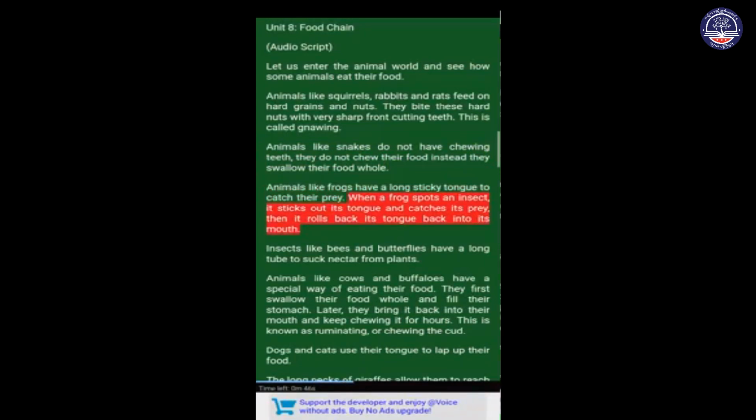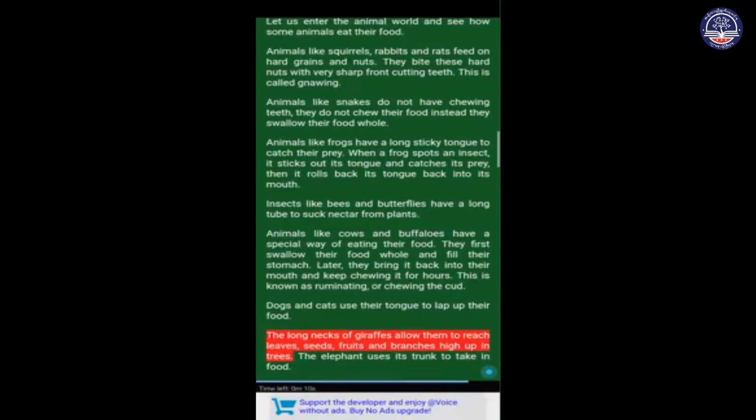When a frog spots an insect, it sticks out its tongue and catches its prey, then it rolls its tongue back into its mouth. Insects like bees and butterflies have a long tube to suck nectar from plants. Animals like cows and buffaloes have a special way of eating their food. They first swallow their food whole and fill the stomach. Later, they bring it back into their mouth and keep chewing it for hours. This is known as ruminating or chewing the cud. Dogs and cats use the tongue to lap up the food. The long necks of giraffes allow them to reach leaves, seeds, fruits and branches high up in trees. The elephant uses its trunk to take in food.